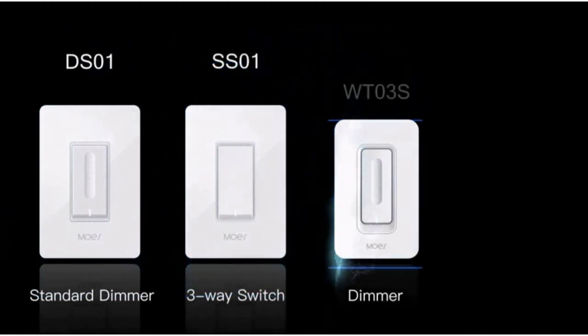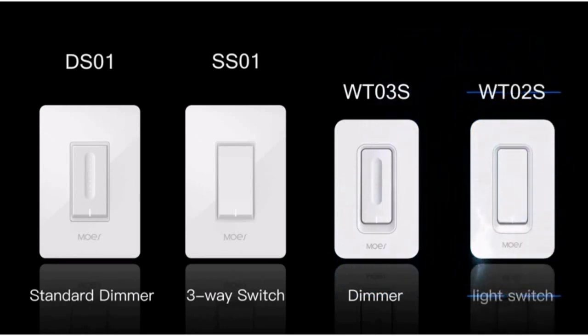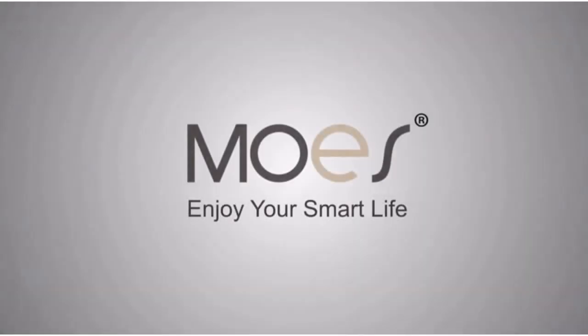Beautifully designed, expertly engineered, and all produced at our own factory, we believe that the Moe's Smart Switch is the product that will meet all your needs. Enjoy your smart life.